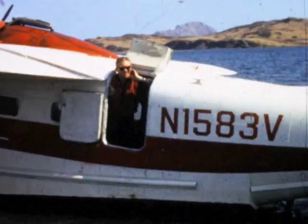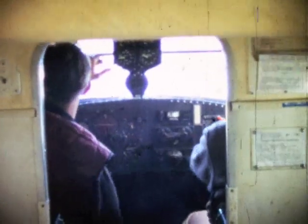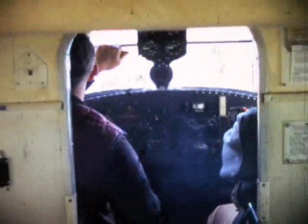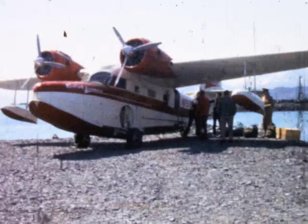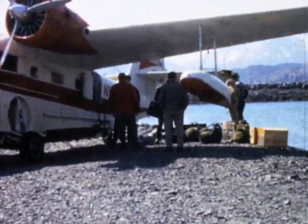There's the pilot with this Grumman Goose. This is taking off again and getting ready to go. Coming back in, here we are in Kodiak again, unloading our gear, getting ready to ship it out. And at the end of a great hunt in Kodiak Island in 1967.